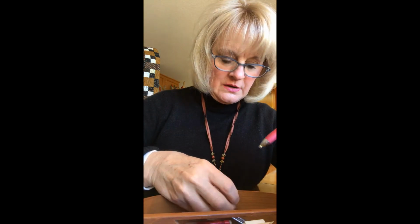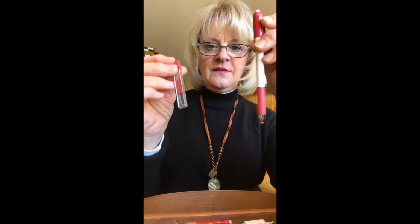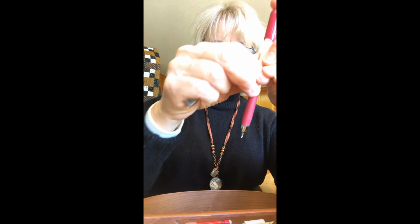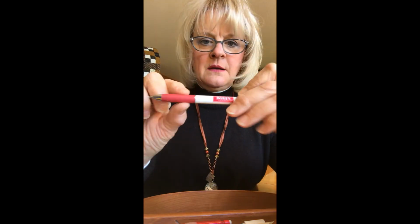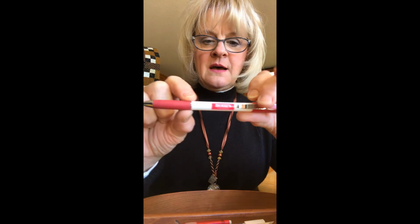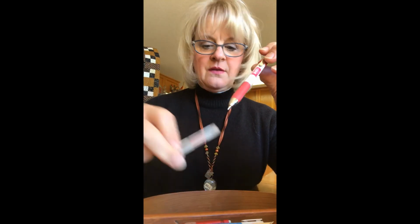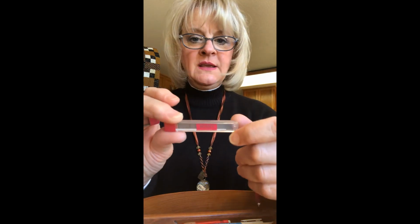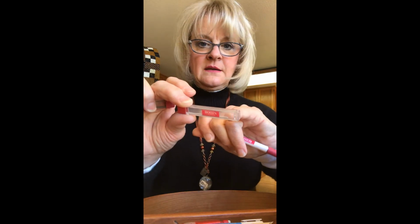And then who could live without some kind of a marking tool? And this is a Bohin marking tool. Sewline also makes one. I like Bohin because, and it could be true with the Sewline as well, but I don't know for sure, the Bohin lead has ceramic in it.